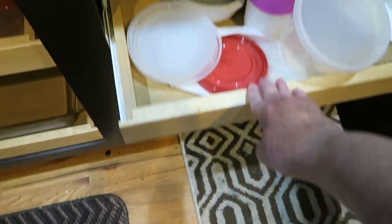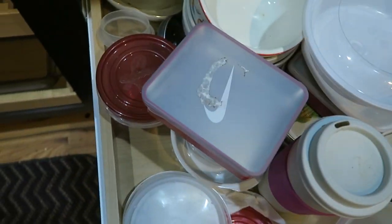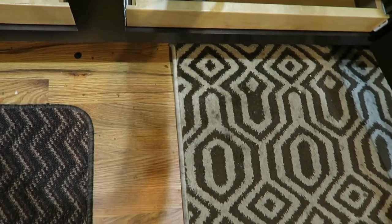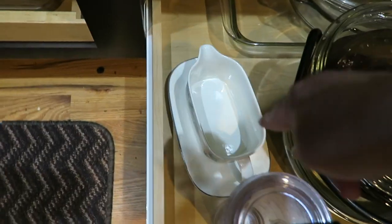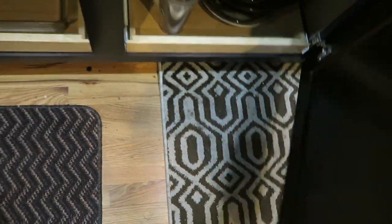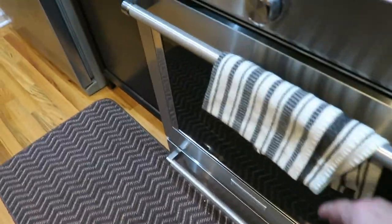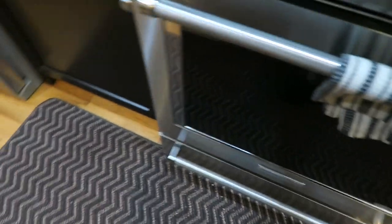A lot of dishes and stuff, plastic, Tupperwares and stuff. More dishware. And a gravy boat. My Starbucks mug. And our oven. A nice oven.